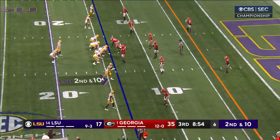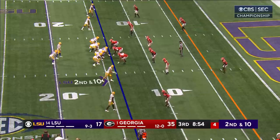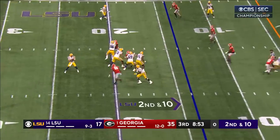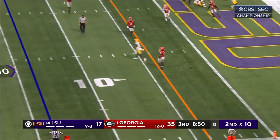Ute goes over, settles in the slot to the left side. Four receivers for Nussmeier. Williams in motion out of the backfield. And this one's batted down.